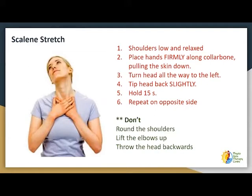Coming back slowly, return to the middle. Just be mindful that when you're doing this stretch, you're not throwing the head back. So it's a very gentle tip at the end of your rotation. You want to turn the head fully and then tip back slightly, not throwing the head back.